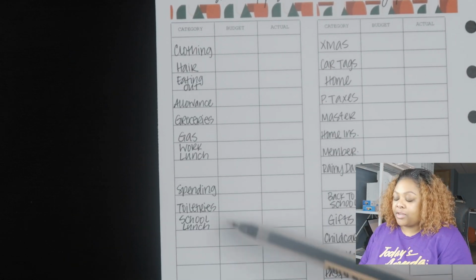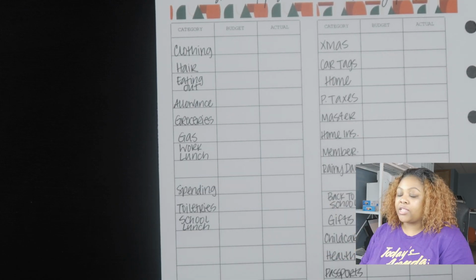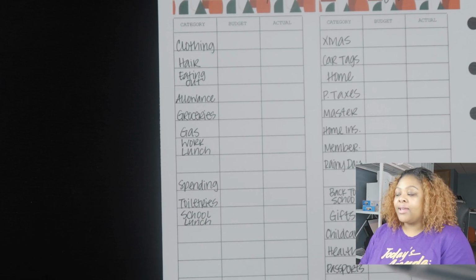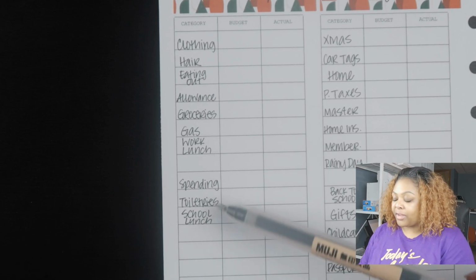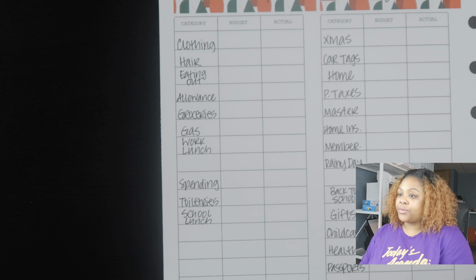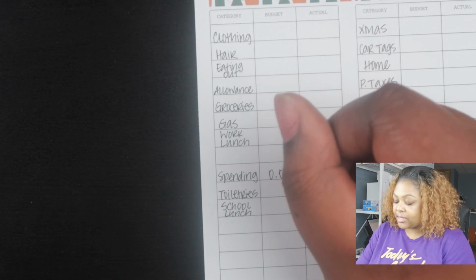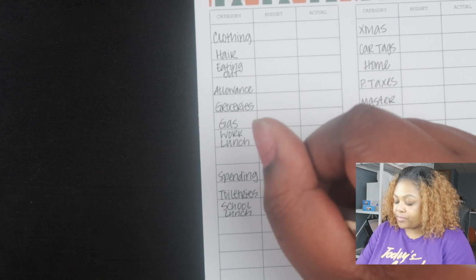And then I kind of left a space here because these are going to be my $0 accounts, but I still want to put them down, right? Because one, I have the space. Two, I don't want to forget next month when it comes time to copy them over again. So I got spending, toiletries, and school lunch here, right? So I can actually go ahead and put my zeros in now.